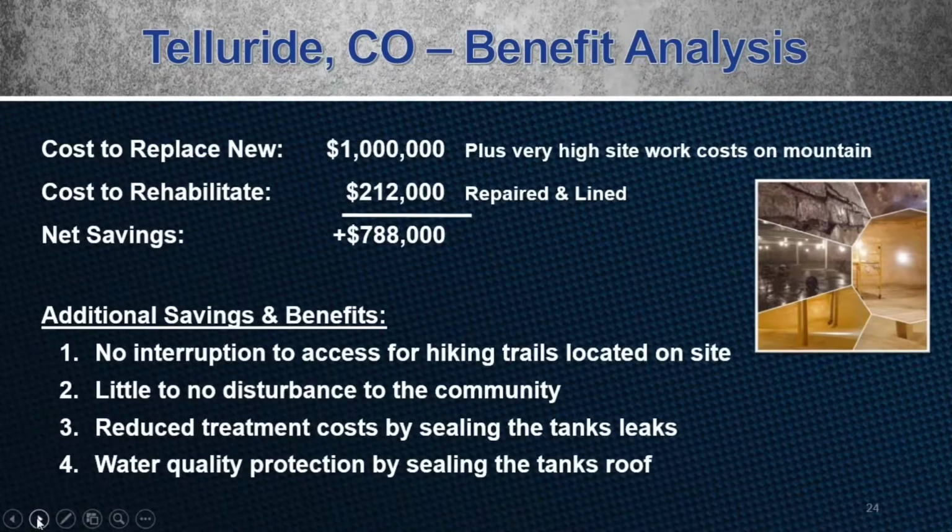they did not have any interruption of the hiking trail. Being a resort community, that was one of the big summer projects they had, is they had the hiking trails filled and didn't want to disturb any of the hiking trails. They had little to no disturbance to the community. They received reduced treatment costs by sealing the tanks and leaks. The water quality protection by sealing the tank roofs increased and minimized their use of chemicals.